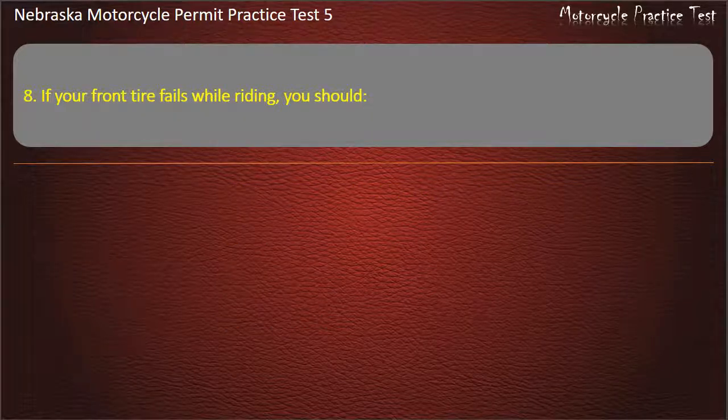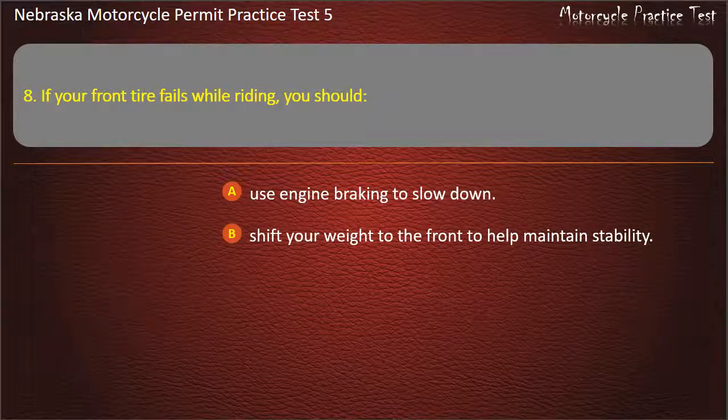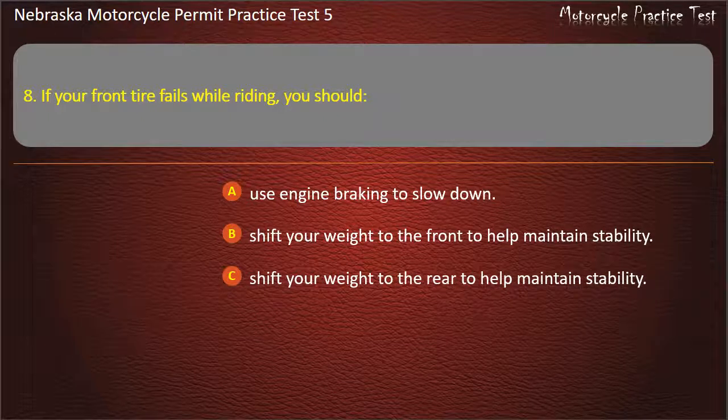Question 8. If your front tire fails while riding, you should use engine braking to slow down; shift your weight to the front to help maintain stability; shift your weight to the rear to help maintain stability; avoid using the rear brake. Answer: shift your weight to the rear to help maintain stability.